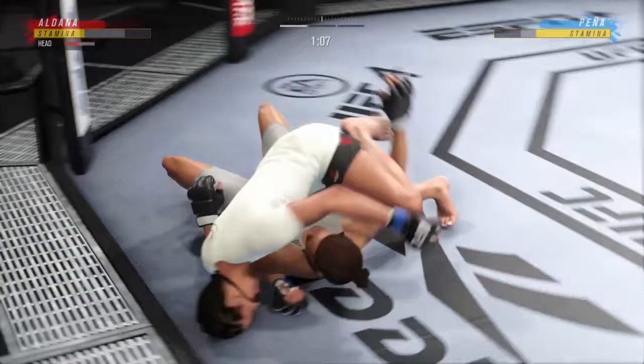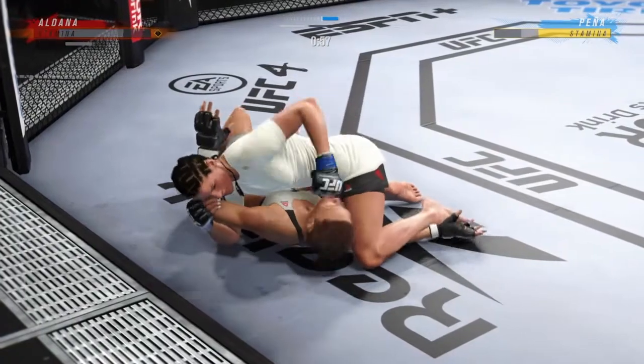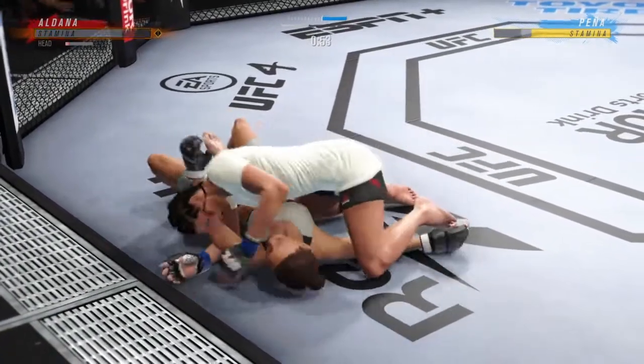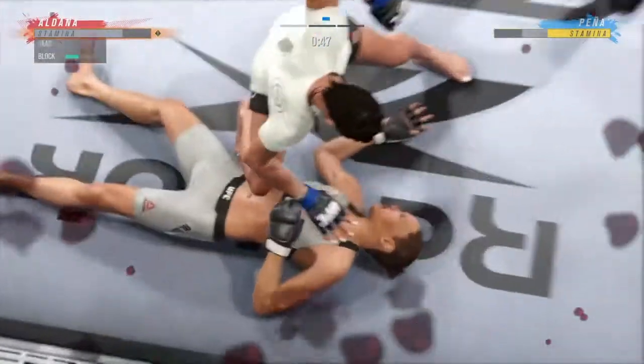For the top fighter, all she has to do is just maintain and keep control. Keep it safe. Don't allow it to turn chaotic, because when it turns chaotic, you lose one of the arms. You got to keep both knees. And that's going to do it.